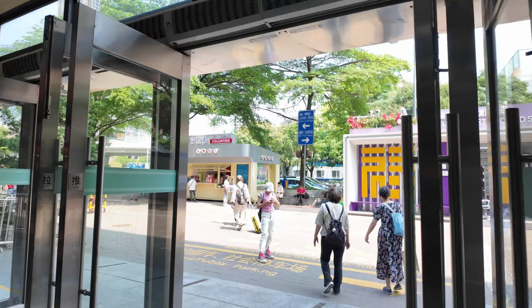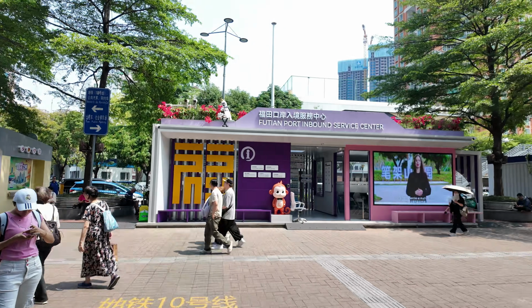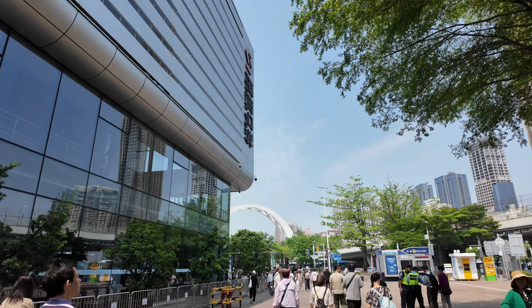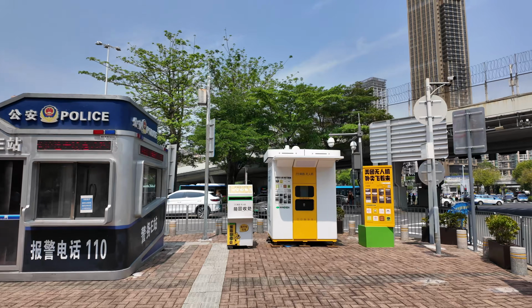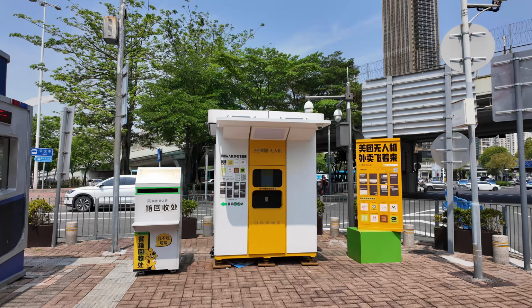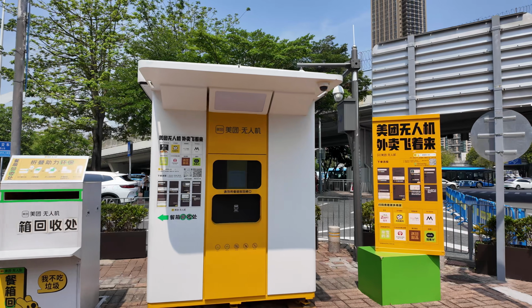We're gonna head outside. There are some service centers, very nice. Let's walk along a little bit and... what is this that I see right next to the police station? Let's get a bit closer. Well, this is what we came for.